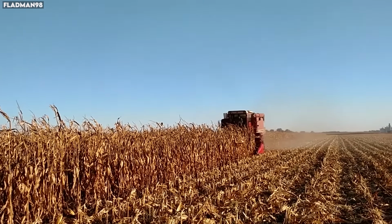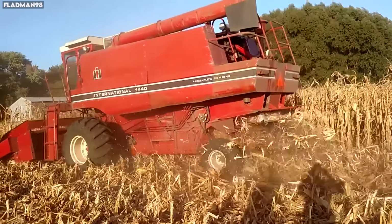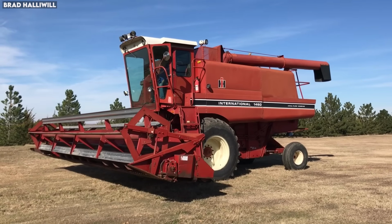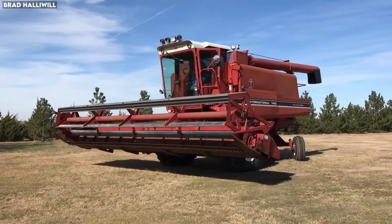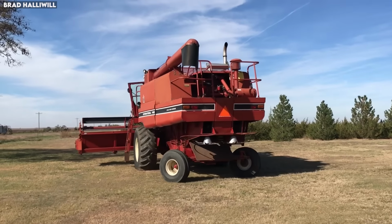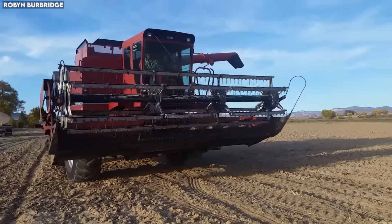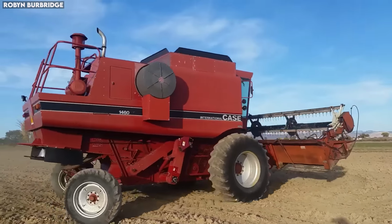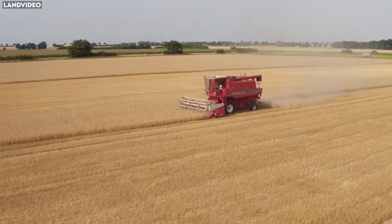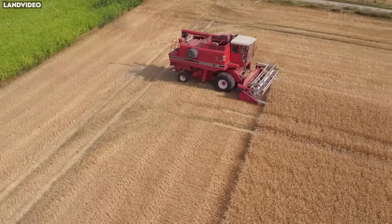But making it work reliably in the enormous variety of crops, conditions, and moisture levels that farmers encountered required years of patient, secretive field testing. The first 300 Axial-Flow combines finally went to market in the fall of 1977. 2 initial models were offered. The 1440, powered by a 135 horsepower engine with a 24-inch rotor and a 145 bushel grain tank, and the more powerful 1460 with a 170 horsepower turbocharged engine and a 180 bushel grain tank.